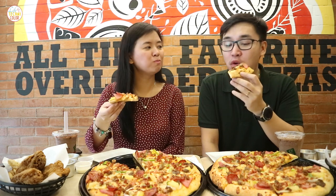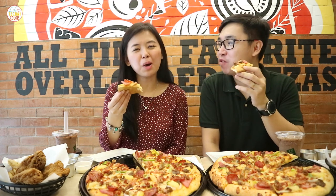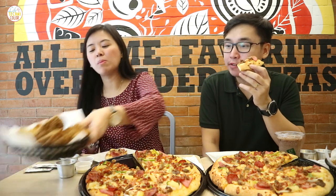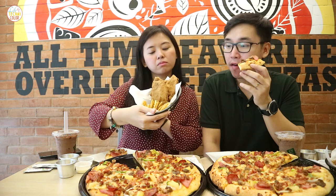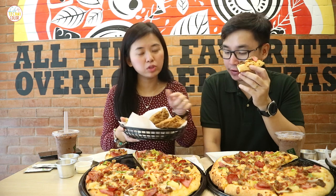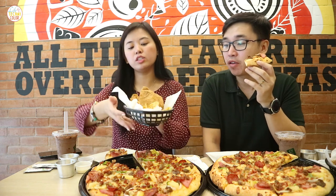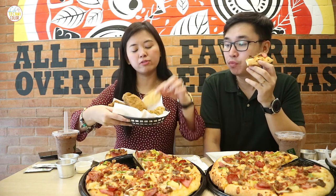First slice pa lang. Parang hindi ako aabot ng 3. Meron pa kaming chicken. This is the chicken and wave. So this one is how much? 269 pesos. 269 pesos for the chicken and wave. This one is the wave, so potato wave.